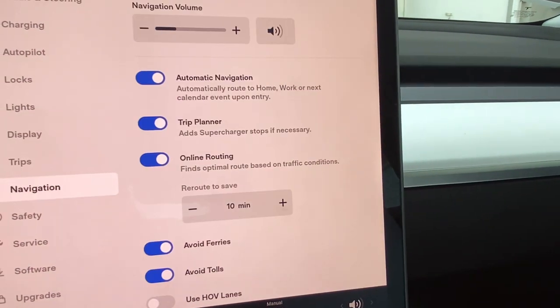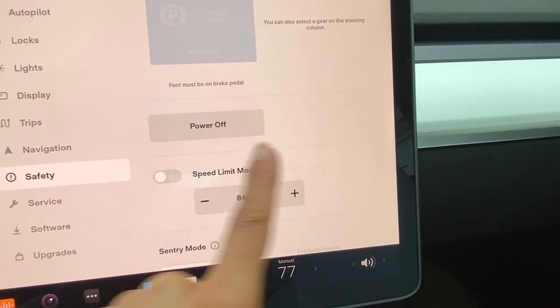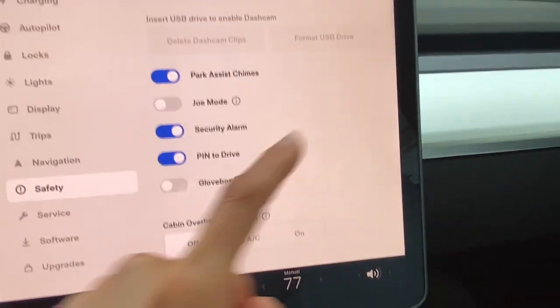Trips, don't really touch that. Navigation. Safety. Allow mobile access. Yep. Dash cam. Joe mode. I learned about this.